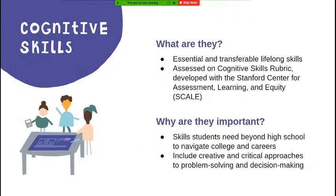So cognitive skills, your students are going to see most of these in the projects that they're working on. Cognitive skills are easy and transferable skills, and they include things like learning how to create a model or identifying patterns in relationships. These skills are cross-curricular, meaning I may use them in science and social studies, English, and math. And we have 36 cognitive skills that we try to instill in our students while they are working in the platform.